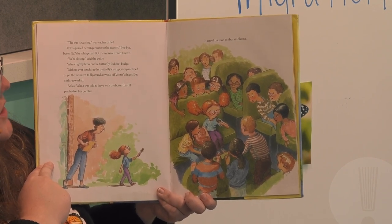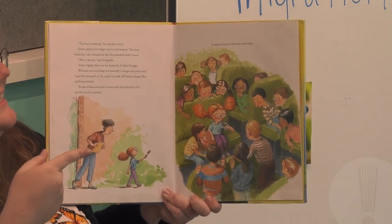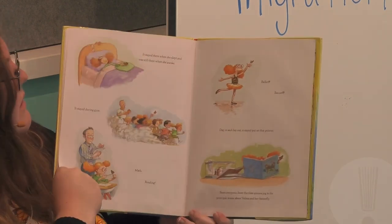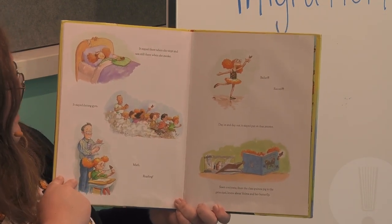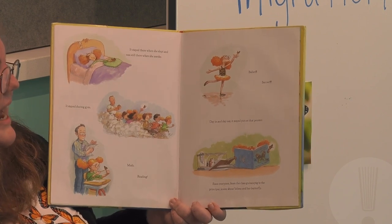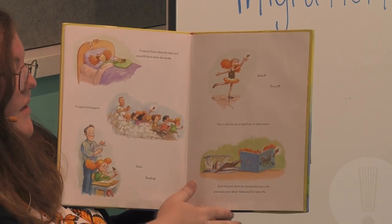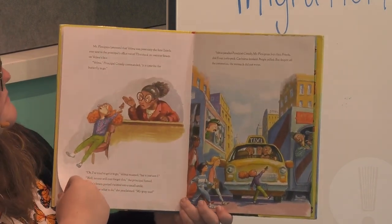At last, Velma was told to leave with the butterfly still perched on her pointer. It stayed there on the bus ride home. It stayed there when she slept and was still there when she awoke. It stayed during gym, math, reading, ballet, soccer, day in and day out, it stayed put on that pointer. Soon, everyone from the class guinea pig to the principal knew about Velma and her butterfly.